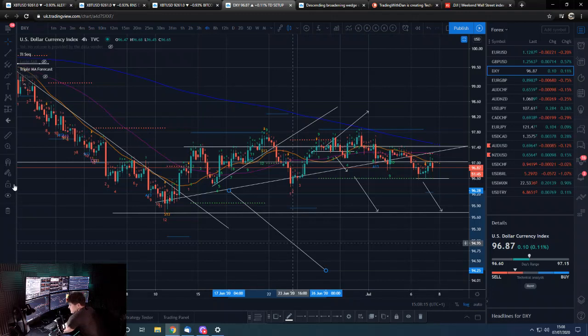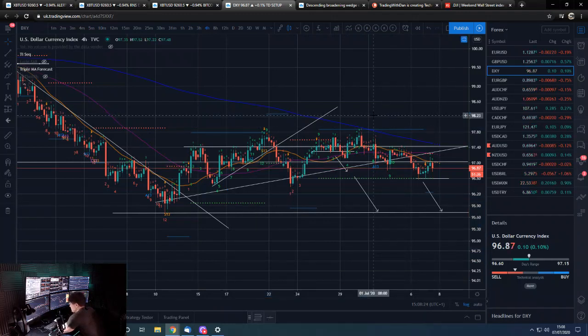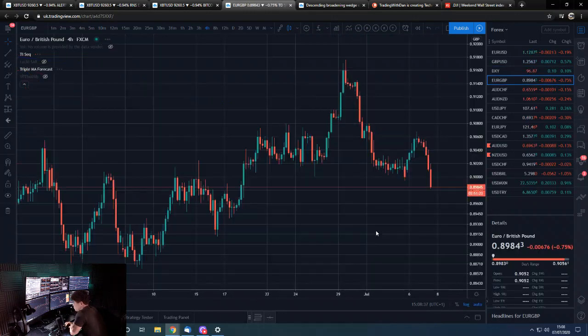Are these even deleting? Yeah, we got rid of the other one. This one here we don't really need, and we'll just leave these on. So that's what we're looking at. It's a 4-hour, daily. We've done that. So that's dollar index done. Euro pound.